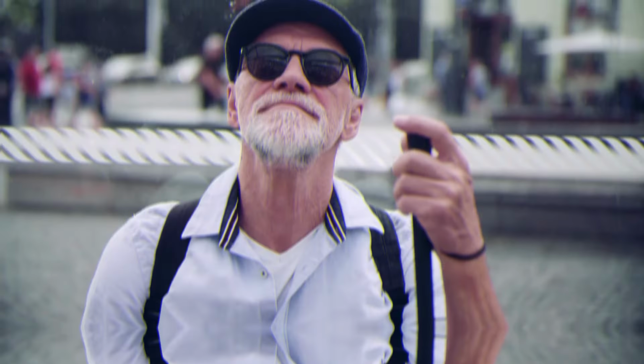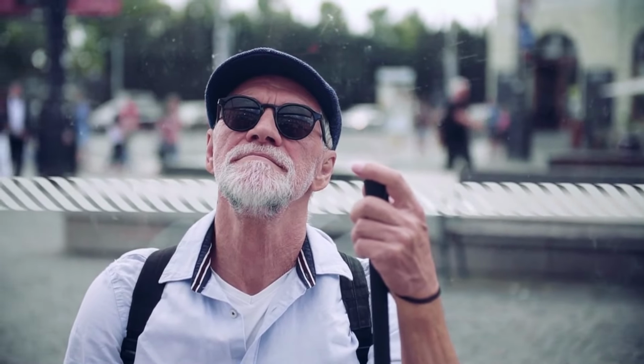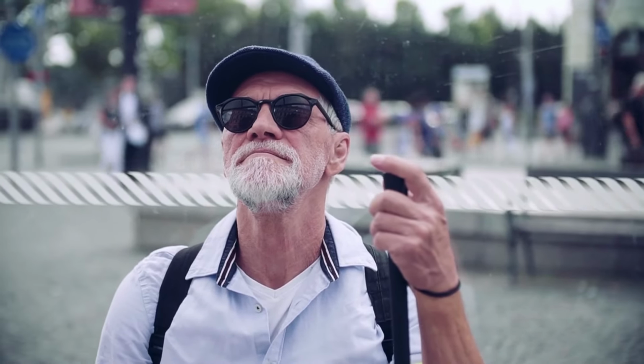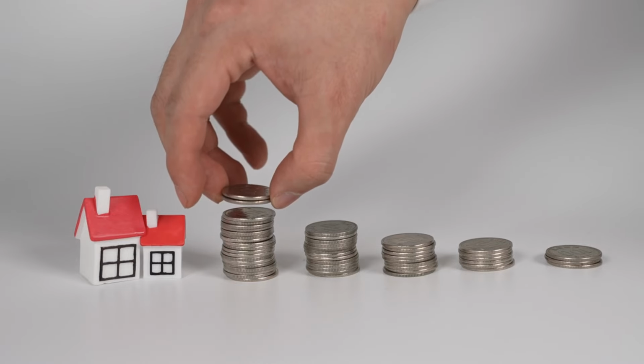Now, if you want to calculate your own benefit increase, it's super simple. Grab a calculator or use your phone, and here's how you do it. Take your gross monthly benefit. Let's say you get $871. Multiply that by 0.025, which is 2.5%. So, $871 times 0.025 equals about $22. That's your monthly raise. Add that back to your current benefit, $871 plus $22, and your new monthly amount will be about $893. It's that easy.